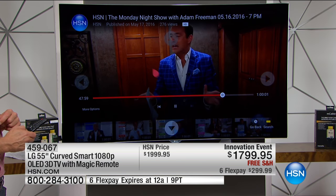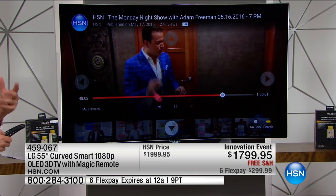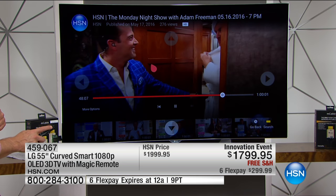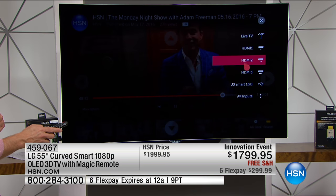That's a good pause on Adam Freeman's face. But the thing is, everyone in here gets to enjoy that great picture quality, big screen, because of that OLED technology. I want to back out of it. Oh, Adam didn't even knock, and I was indecent. Jesus Louise. And the thing is, so we'll go right back over here.